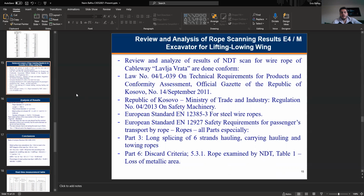Republic of Kosovo, Ministry of Trade and Industry, regulation number 04/2013 on the safety of machinery. We have the European standard, which is 12385 for steel wire ropes, and 12927 safety requirements for passenger transport by rope, all parts, especially part 3 and part 6.